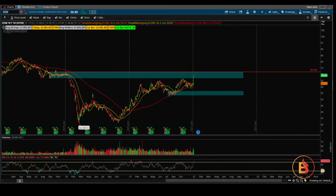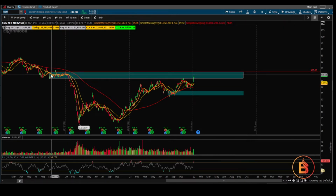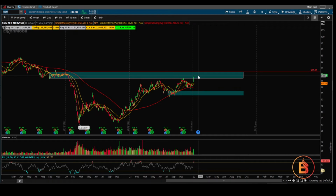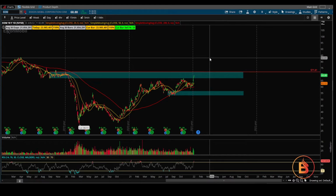Next up is Exxon, ticker symbol XOM. Now Exxon is part of the energy sector, and a lot of these tickers had a nice week last week. Now I drew off a consolidation range that Exxon may have a hard time getting through. You can see right here that it chopped around before it fell. But right here, I'm looking for Exxon to break through this one because they do have earnings next week. So if Exxon can break this resistance right here around 71.80, I'll go ahead and try to ride this one up until their earnings next month.